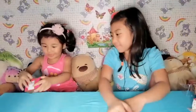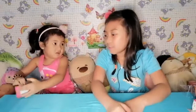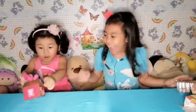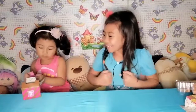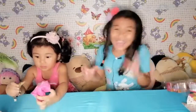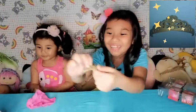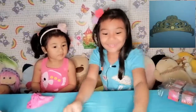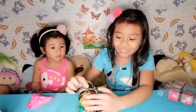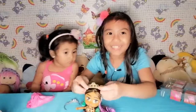Oh, this way. What is that? It is a crown! It's a golden crown! Yay! I was thinking of her wearing this. I want her to wear this. So let's change her gray to gold. Gray to gold! She's very rich.